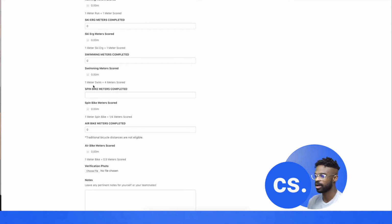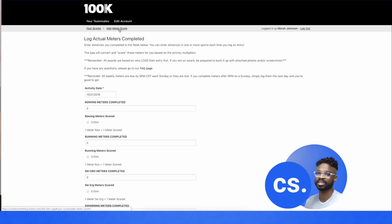There's different types of measurements and calculations. So like the spin bike calculation, for every 1 meter, it's a quarter meter scored. So different things like that. And this is actually done on the fly. So as you can see, 7 meters on the spin bike completed equals this amount of meters scored. So there's a particular calculation that is being completed on the back end that is converting spin bike work into meters scored. So this is really cool, really fun, and it's interesting to see this application come to life.